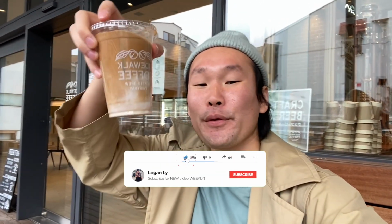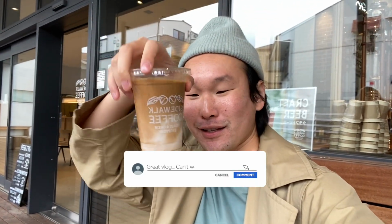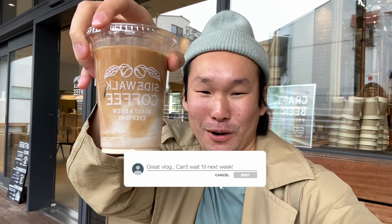But of course, starting off the day first with some coffee, some caffeine. This is my iced latte from Sidewalk Coffee. Very cute place, really friendly barista. And I got this white gloves roast. It's really cool because for their lattes, you can choose between different types of roasts.